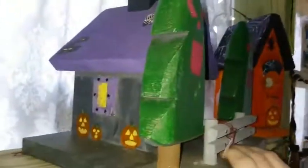These are my sister's. She hand painted these. There are cobwebs, so don't mind the cobwebs. They're authentic. Birdhouses, how adorable.